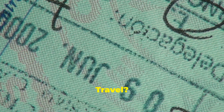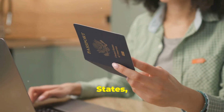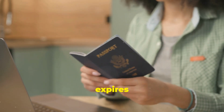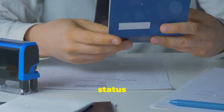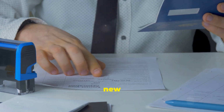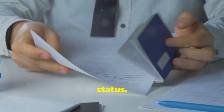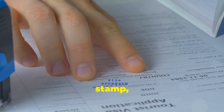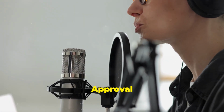What happens when you travel? Here's where things get a little tricky. If you leave the United States, your status is essentially paused or cut off because your I-94 expires when you exit. To regain H-1B or H-4 status upon re-entry, you'll need a new I-94 from an officer at the port of entry, which resumes your status. This is important because even if you have a valid visa stamp, you can't just leave and re-enter without getting a new I-94.